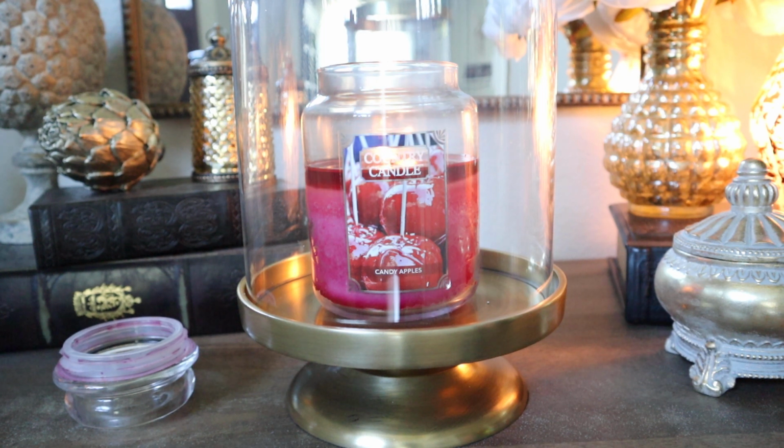Because if I need a little bit more oomph from a Kringle soy candle fragrance, I will either just light a second one of the same fragrance, or I have also purchased the wax melts to melt in addition. But it's not usually much of an issue for me. I can smell them just fine.